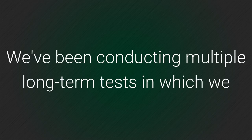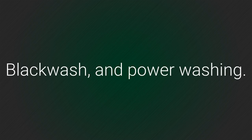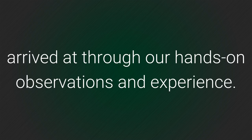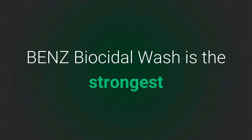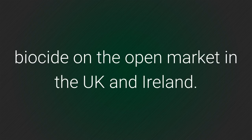We've been conducting multiple long-term tests in which we observed the effect of various combinations of BENZ Biocidal Wash, Blackwash and power washing. What follows in this article is our suggestions for best practices, arrived at through our hands-on observations and experience.